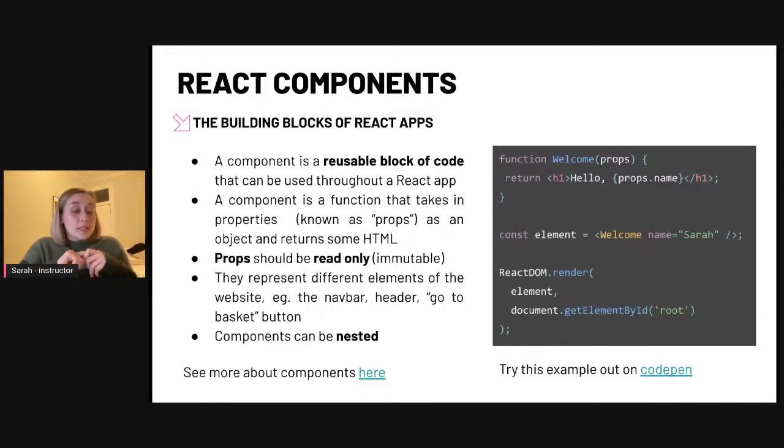And the other thing about components is that they can be nested. So say, for example, the navbar component. The navbar component might have a homepage button.